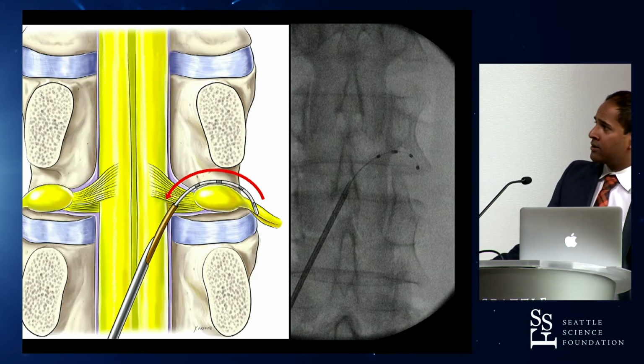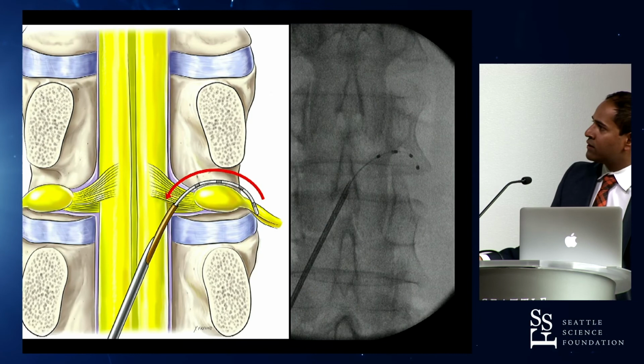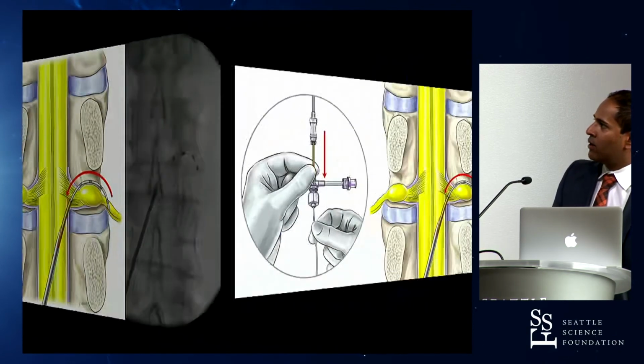So I like to call us the Uber drivers of DRG. So we are Uber driving the lead to this location, we're dropping it off, and we're leaving it be, okay? So we drop it off, and then what we do is we create tension relief loops within the epidural space. And the reason for that is what mitigates the risk of migration. If you left this lead as you have it here, it will just pull out when the patient bends over or twists. But if we start creating some lead tension relief loops in the epidural space, that lead's not going to go anywhere.